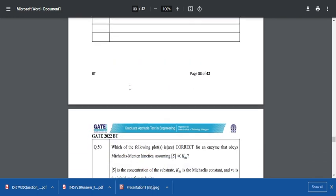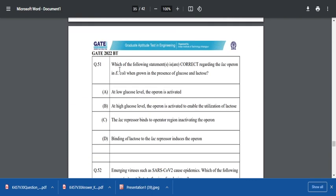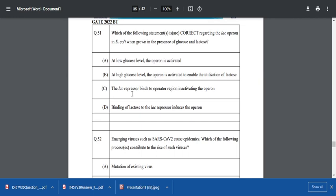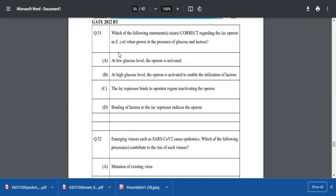Next is question 51. This is a water correction. Again, the same YouTube channel has informed that binding of lactose to the lac repressor induces a response. This 51st question is an MSQ type of question. So our correct option is, wait a minute, for the MSQ type of question, 51, A and C. A, yes, at low glucose level only, the operon is active.